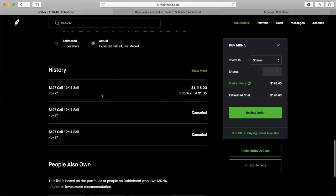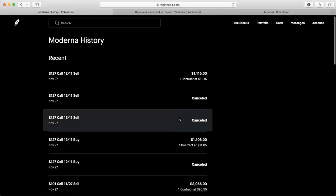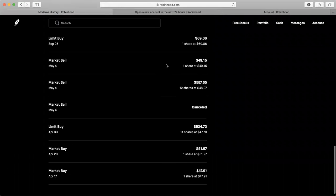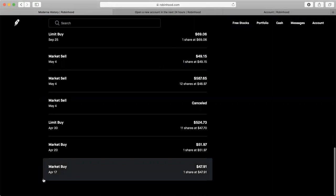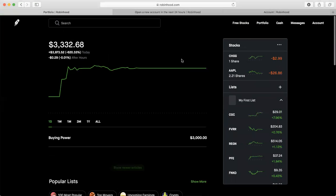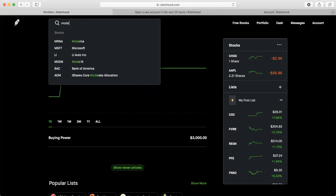Okay, cool. So as you can see, these are all the trades that I've made in the past. So I've been a fan of Moderna since, let's see, since April, right? This is just on this account alone, right? Because I have a couple other accounts that I manage. So yep, that's my current portfolio on this account.